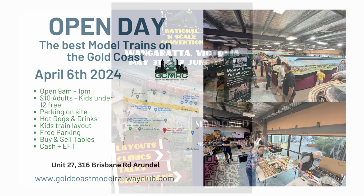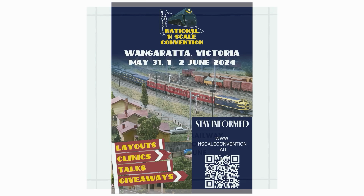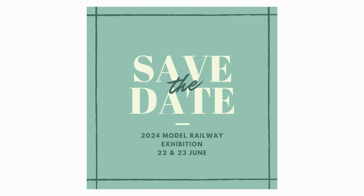The National N-Scale Convention will be happening in Wangaratta, Victoria from May 31st to June 2nd, with tickets now available. The dates have now been confirmed for the 2024 AMRA West Australia exhibition as June 22nd and 23rd in 2024 at the Claremont Showgrounds in the Silver Jubilee Pavilion.